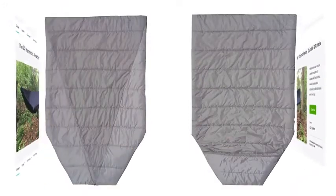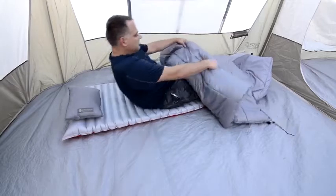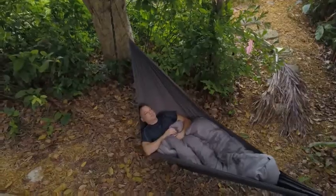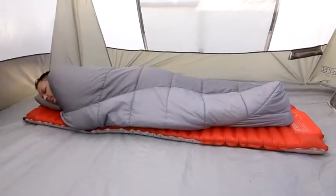Introducing the Adventure Top Quilt. It's two products in one. It replaces your sleeping bag, and it's a top quilt for hammock camping. Its versatile two-in-one design gives you more bang for your buck.